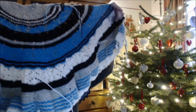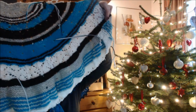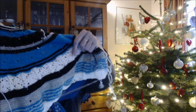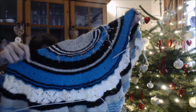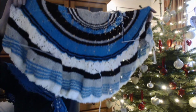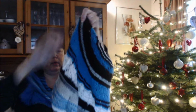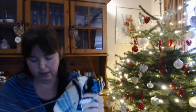So this is the shawl as far as it is now. I just got a new clue today, and it will be another one of those lace sections, which I absolutely love in combination with the garter stitch. I'm absolutely happy with this, and it's a very nice knit, a lot of garter stitch, and that's very easy and relaxing.